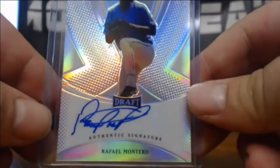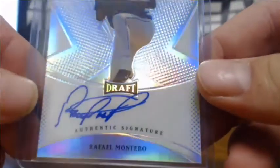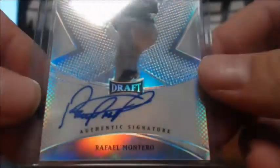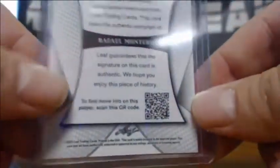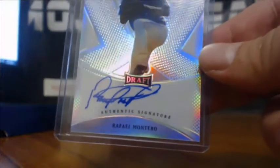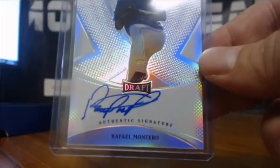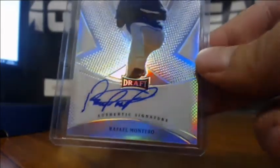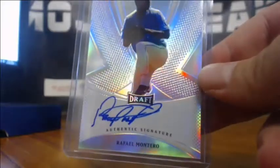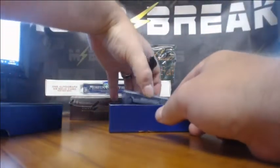All right, next one. Rafael Montero. M-O-N-T-E-R-O. Rafael Montero. Looks like Mets. Let me double check it. We're thinking Mets. Yes. Mets. Goes to the Mets. And I believe this next one is a very nice one.